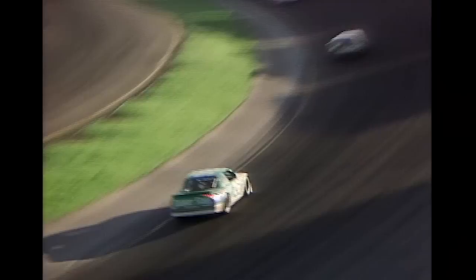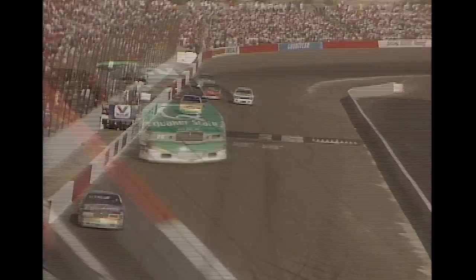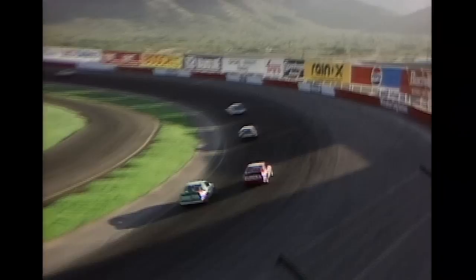The race here this afternoon being led by Ricky Rudd. Second is Alan Kulwicki. Third is Terry Labonte. Fourth is Bill Elliott. And in fifth, rather, fourth is Rusty Wallace, and Bill Elliott is in fifth spot. Ricky Rudd looking for his second win of the 1988 season. This was his 322nd career start. And as far as career wins are concerned, he has won 9 Winston Cup events.